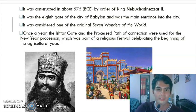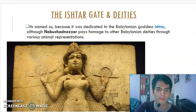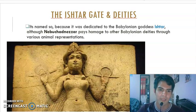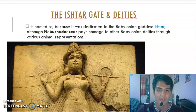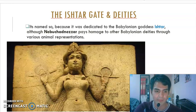Once a year, the Ishtar Gate and the processional path were used for the New Year procession, which was part of the religious festival celebrating the beginning of the agricultural year. The Ishtar Gate is named so because it was dedicated to the Babylonian goddess Ishtar, although Nebuchadnezzar pays homage to other Babylonian deities through various animal representations.